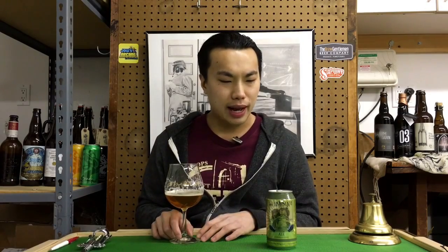I really wish it was less aromatically challenged, but on the palate, really wonderful balance, awesome mouthfeel. You really don't detect the 10%. Really well done beer.